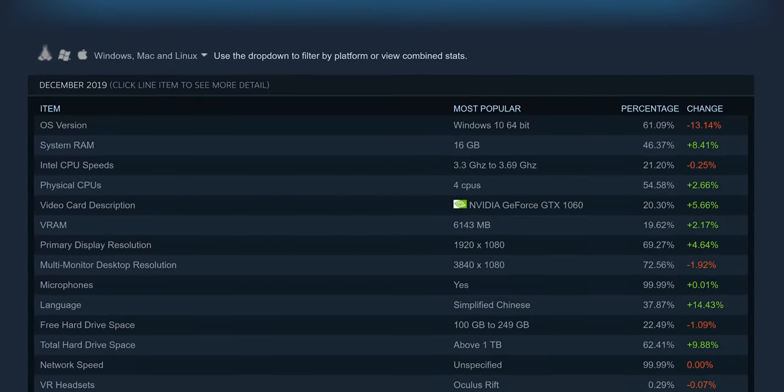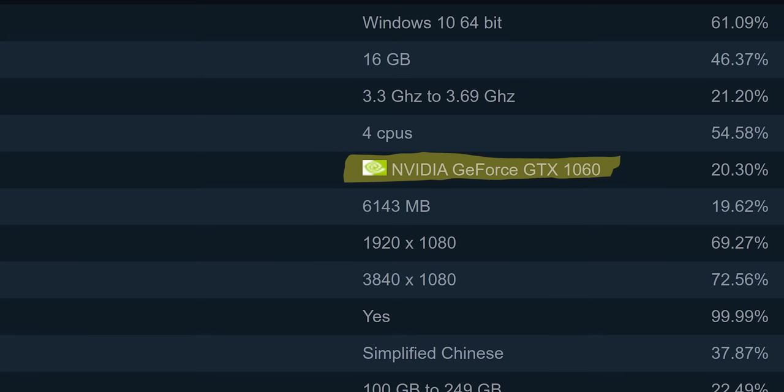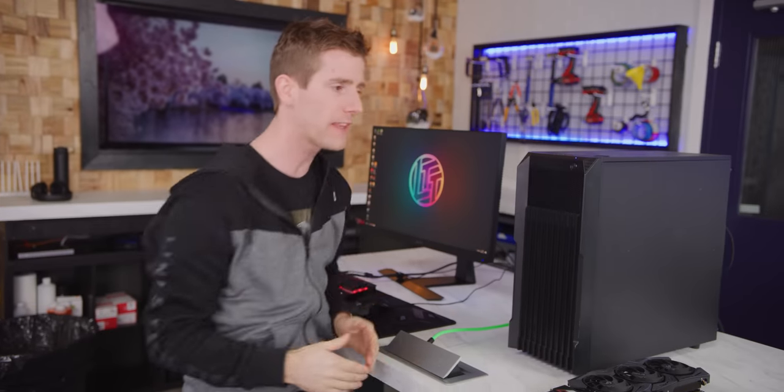New year, new GPU. According to the latest Steam hardware survey, the most popular graphics card on the platform is still the venerable, if a little aging, GTX 1060. And that's what we've got set up in our rig right here. And 90% of you are running at 1080p, which means that you're actually getting a pretty decent experience out of that card. But maybe you could use a higher frame rate, right?